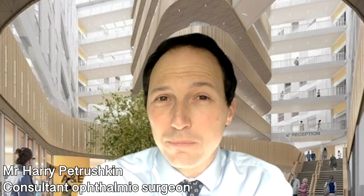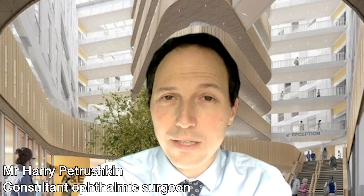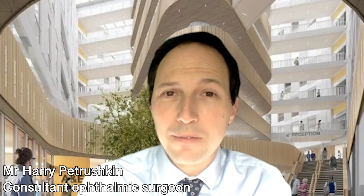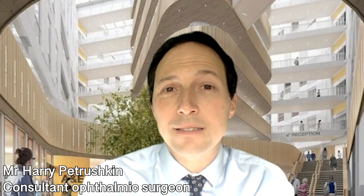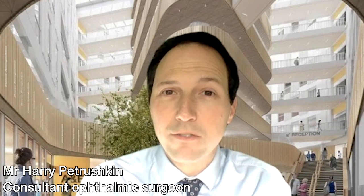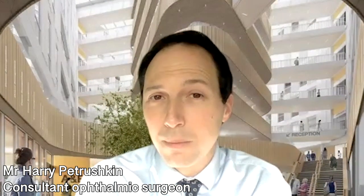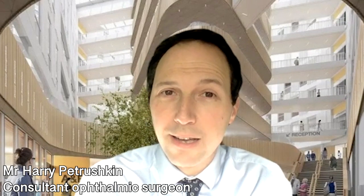The disadvantage of multifocal lenses is that you tend to get halos around lights. The way the lenses work is that they're made up of concentric circles. And so when you look at a sharp light source, you tend to get rings of light around those light sources. And in some people that bothers them, but most people get used to it and they stop seeing it after a period of time.